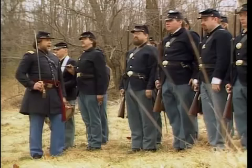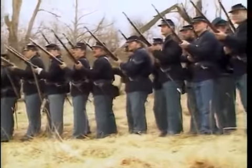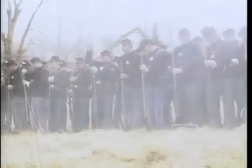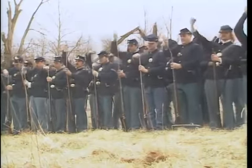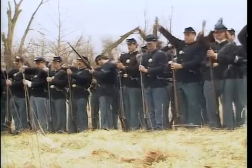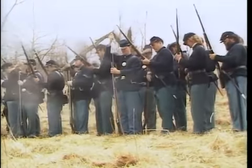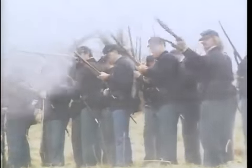The company will fire by music. Commence. Fire. Generally, when coming into engagements, they fire a volley for effect, and then the men fire at will to get the most lead possible into the air. A regiment of about 400 men can fire more than 1,200 rounds per minute and sustain that until their ammunition is gone.